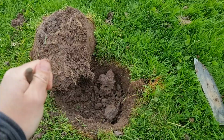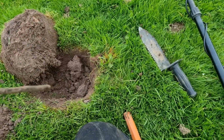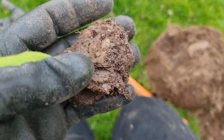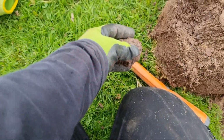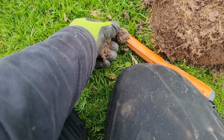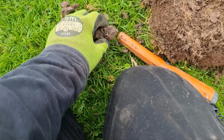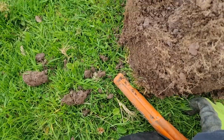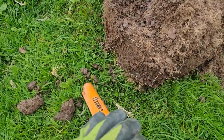Oh, I was really hoping it was going to be another ring, but it's solid copper bar there. What's in the ball of mud? It's in there somewhere. Which part is it in? Is it front? It's not that, is it? Seem to have lost it now. Oh, there it is, look.